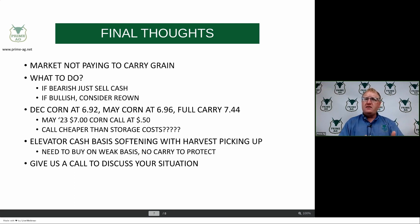The reason why that is occurring is there's no carry in the market. So if there's no market to physically move these beans to right away, the elevator needs to hedge them. Without carry, there's no profit to be made. Therefore, they have to sit there and widen out the basis.